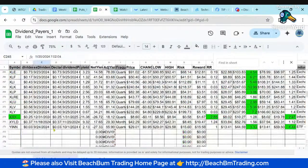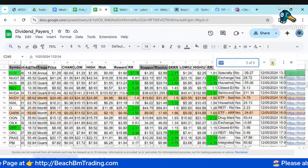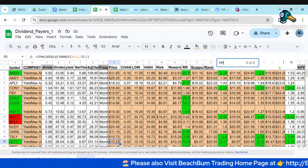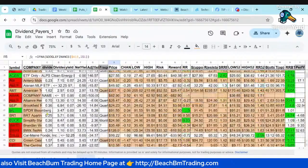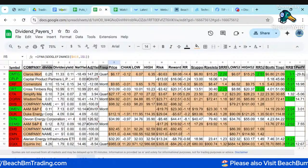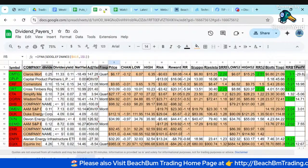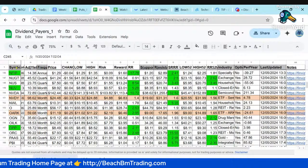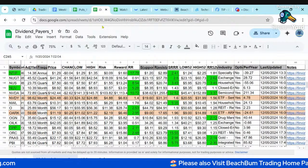Let's see if I already have that one in here somewhere. Nope. So again, we might do the research on it, and we can add that to our sheet of our dividend payers and maybe come back and take a look at that. We do have a number of bond funds, etc., in our dividend payers. So you can do a search on bonds, see different durations, different risk reward profiles. But yeah, that TIP looks interesting.